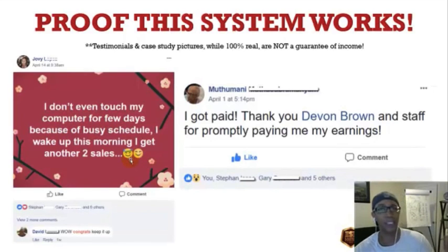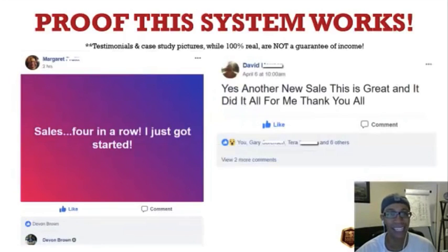And in case you're thinking to yourself, Devon, that's not very good English. You're right, it's not. And this is the great thing about the system: as long as you speak English well enough to function, it's not necessary for it to even be your first language. It's that easy. This system is that easy. With the mommy, I always mess this guy's name up. Sorry. Says, I got paid. Thank you, Devon Brown and staff, for promptly paying me my earnings. This is Margaret. Margaret says, sales 4 in a row, and I just got started. That's awesome. David says, yes, another new sale.